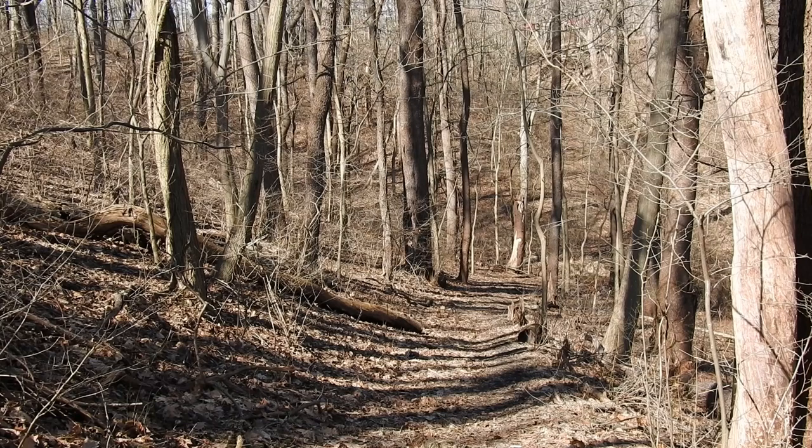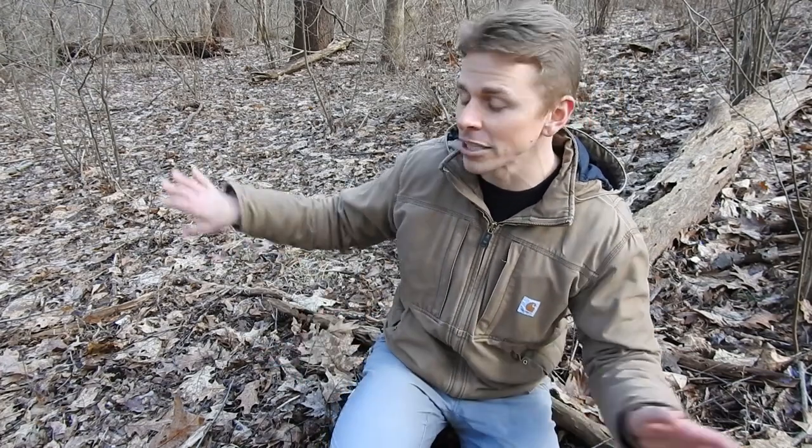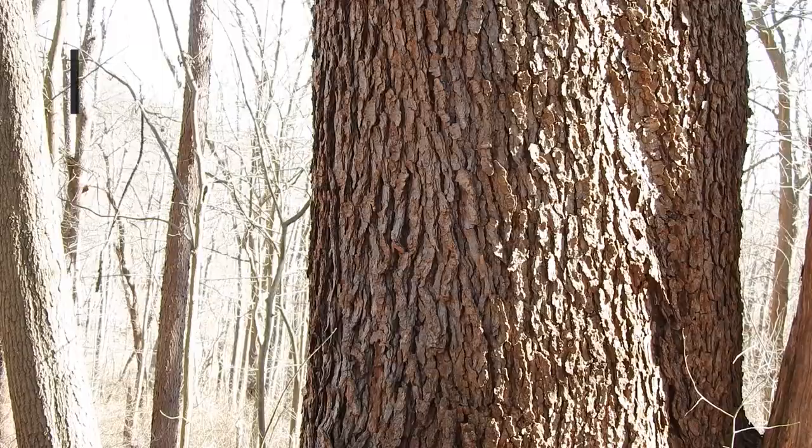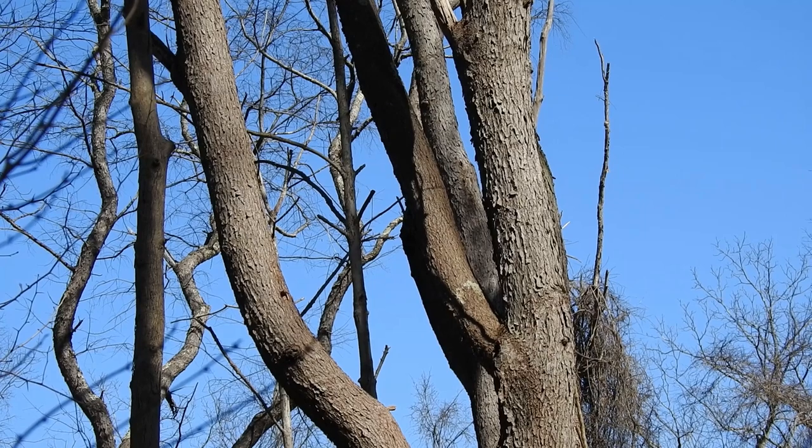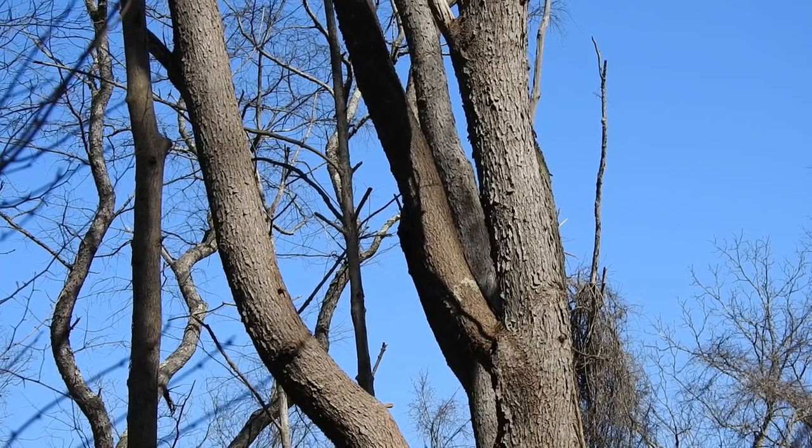Now, why would those three morels appear here and you don't find three different species in other areas, or you only find one species or no species? I don't really know. Maybe it has something to do with the trees. And I'm seeing four main trees on this particular slope. So I'm seeing black cherry trees, a lot of mature black cherry trees, living and dead. That could have something to do with the morel mushrooms here.